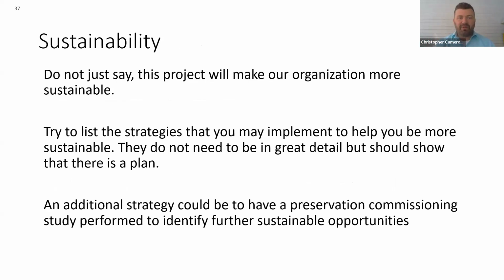When they talk about sustainability, one of the more embarrassing, more frustrating things, and I've been on both sides of grant applications. I've looked at grants for individuals, and I've reviewed grants for programs. Don't say that at the end of this project you will be more sustainable, because I see that a lot, and they don't want to know that you will be sustainable. How are you going to achieve that? What are the steps you're going to take?